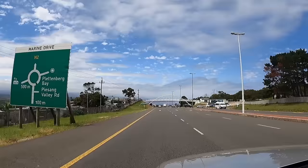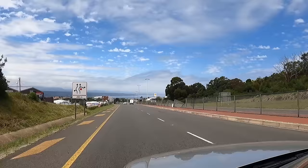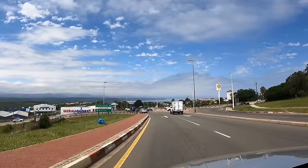Sharks though. Some sharks here. Yeah. But look at this bridge. Check out that view. It's amazing. There goes Ultra Lake Store. Paradise. Yeah, it's beautiful. So beautiful.